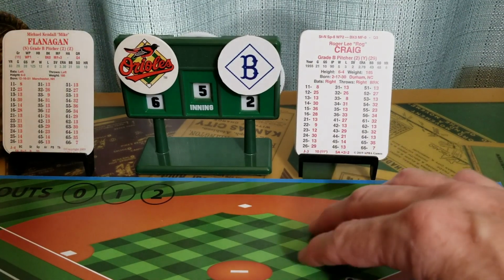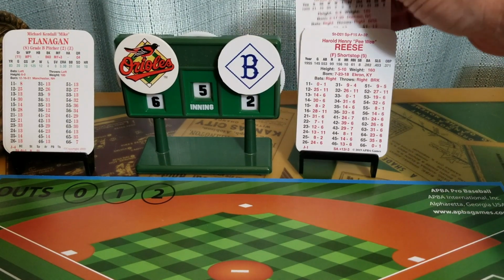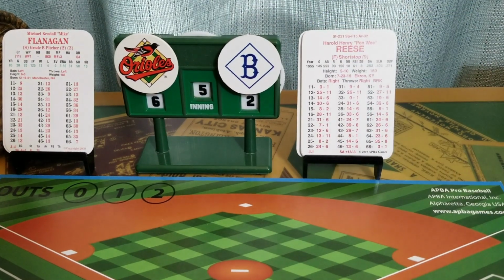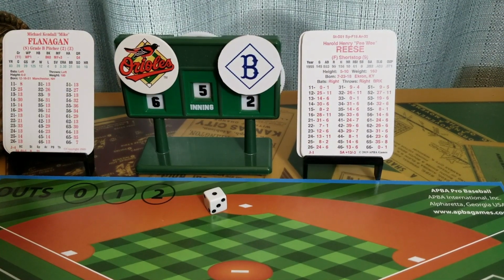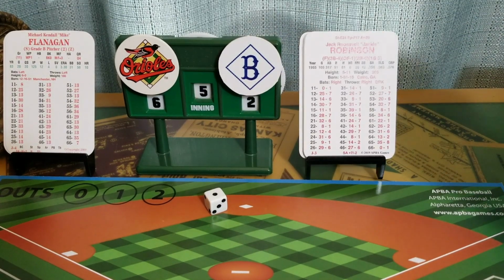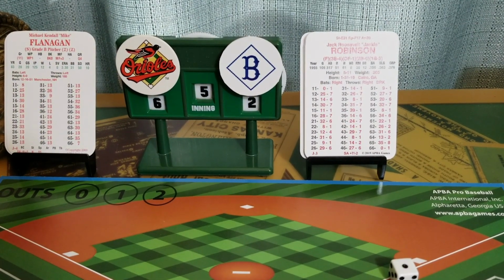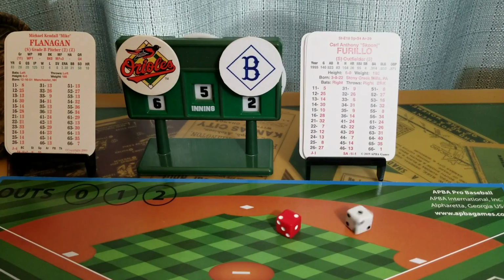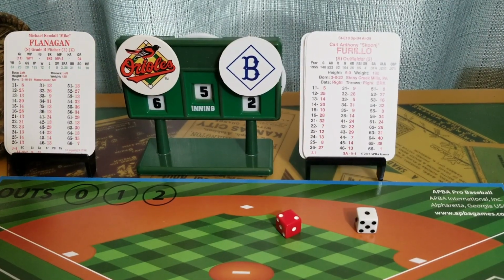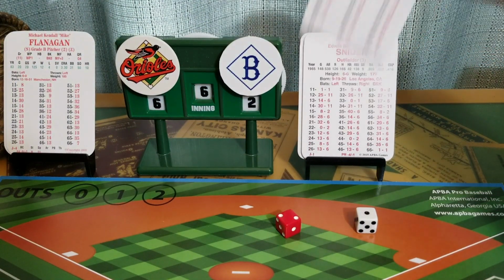So Flanagan with a 4-run lead takes his warm-up tosses. He will face the top of the Dodger order, Pee Wee Reese. 41 is a ground out to shortstop for the first out. And in comes Jackie Robinson. 32, fly out to right field. 2 down. Carl Furillo. 21 is a fly out to right field. We go to the top of the 6th, Baltimore 6, Brooklyn 2.